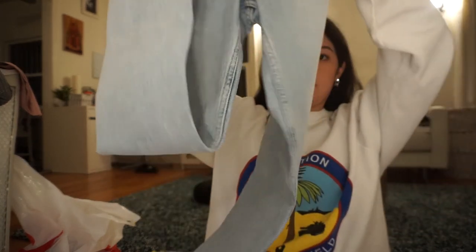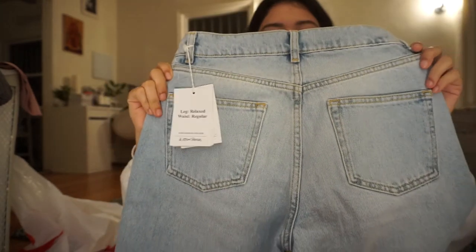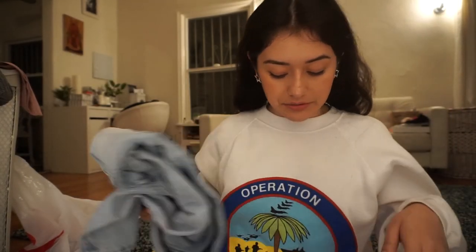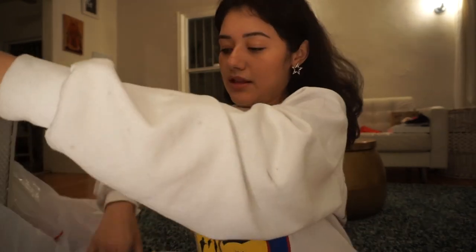It's just this pair, like this. It fits a little bit relaxed, so they're looser on the bottom and tighter on the top. I really like the wash. It's a really light denim. And they also don't have rips, which the majority of my jeans, for some reason, do. Yeah, that's actually it. That's all I got.